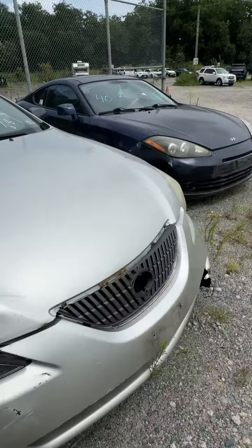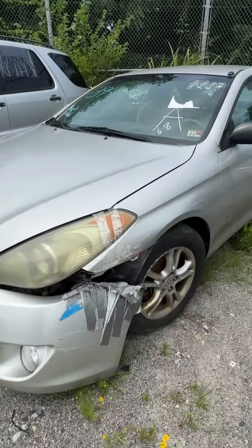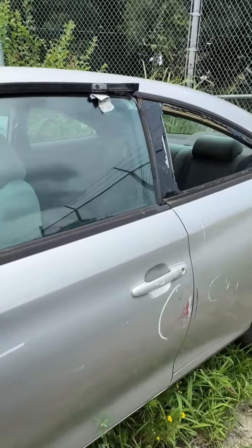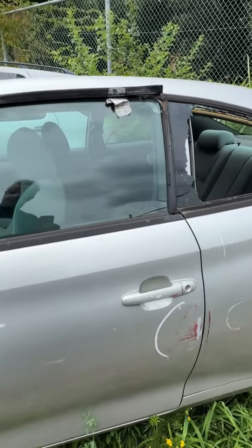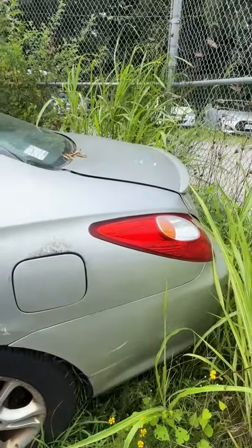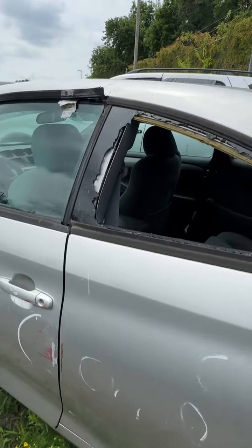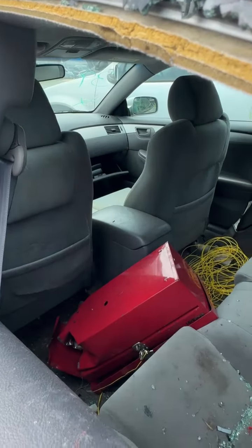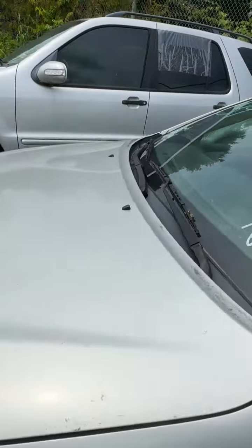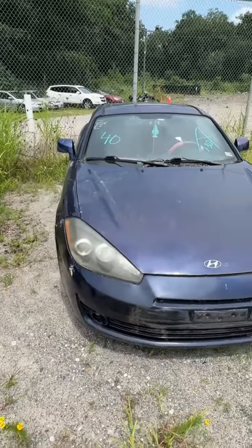Back up to the front. Most of that appears to be trim, whether it's the bumper trim or the grill. Most of that damage looks to be superficial. Like I said, taking out the bumper trim and things on it. Broken window over here, you can see where somebody has sideswiped it and done some damage in addition to breaking out the window. It is open, there's a peek at the inside. Back up to the front, and that is lot 39, your 2004 Toyota Camry.